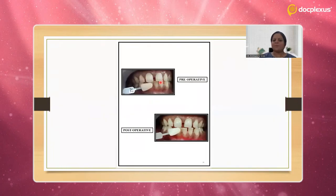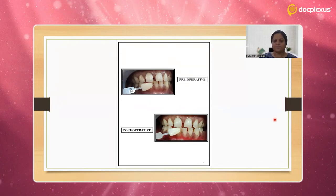So we have a pre-operative photograph with the shade tab in hand, followed by a post-operative photograph with the shade tab in hand. So this is how we got a two shade upgradation in this case of vital bleaching.